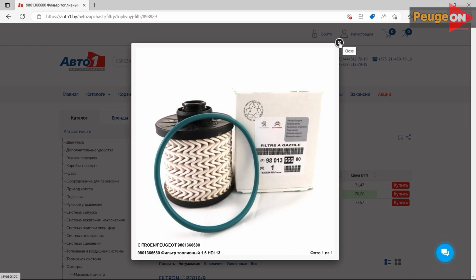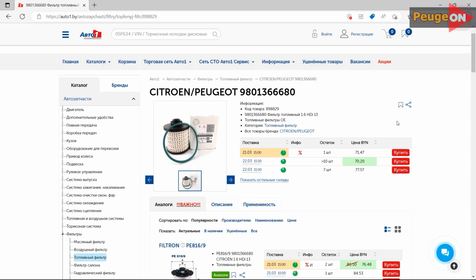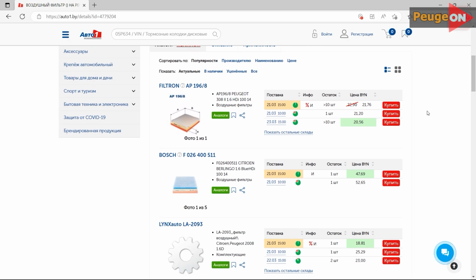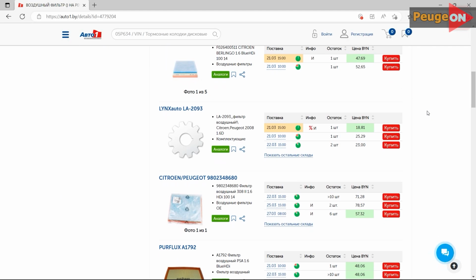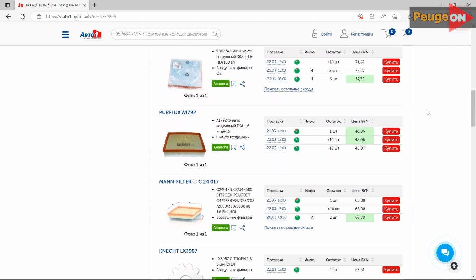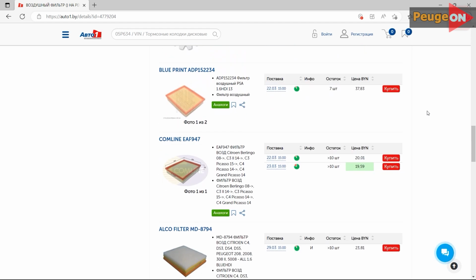I'm buying the third one, probably. The fourth seems to be lying on the shelf. The flight is excellent, everything is fine with it. The air filter, also the assortment is huge. Prices start from 30 rubles per Euro repair. Although again, I don't know what's inside. The original is 57 rubles, that's $20.